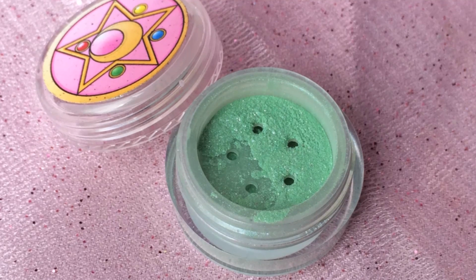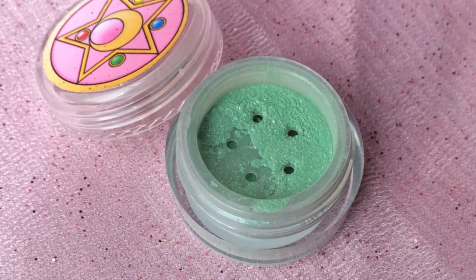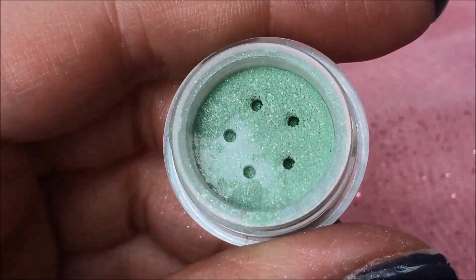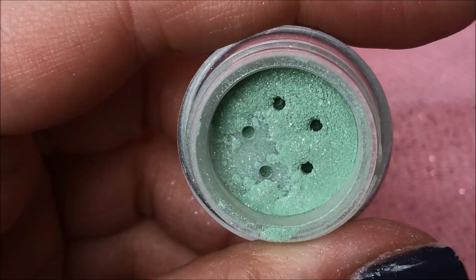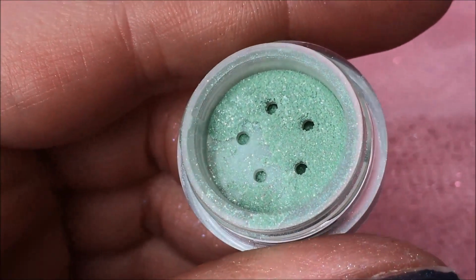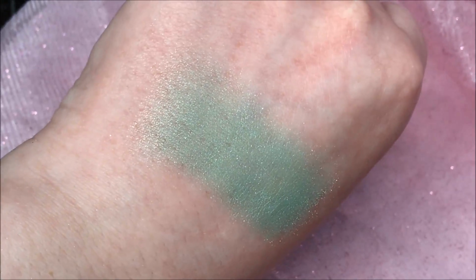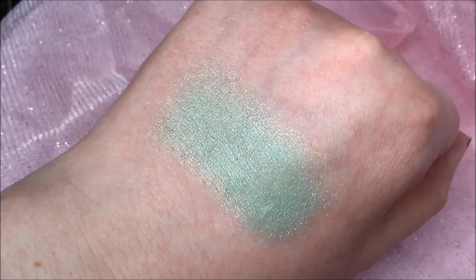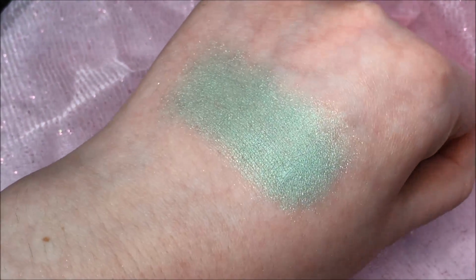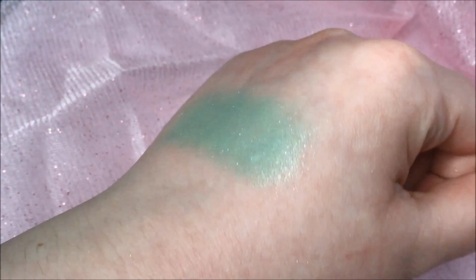I love the contrast between the green shadow and the pink shimmer. Very fresh looking and really great for the upcoming seasons. I think it's rare that I find a green shadow that really pops out to me and screams, I'm different, wear me, you're gonna love me. Most green shadows that I find are more olive toned, but this one, I just love it, and it's not just a straight up mint. It's got a twist on it. It's got that pink shimmer in it that gives it that special little oomph.